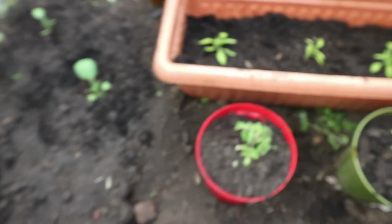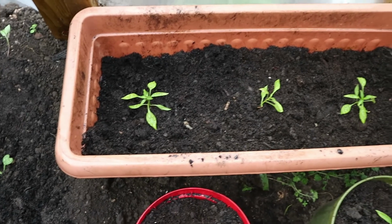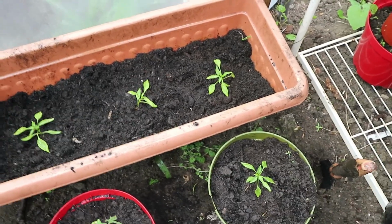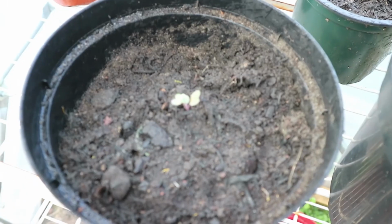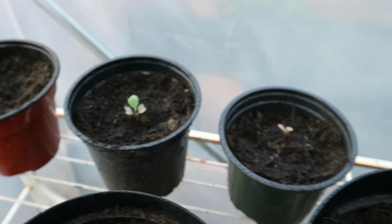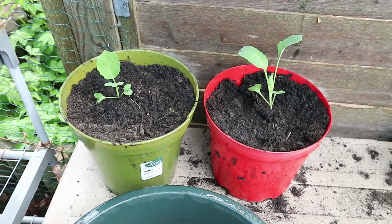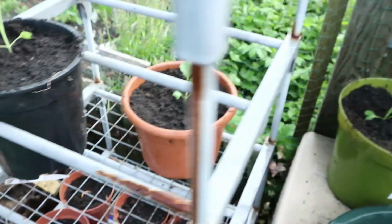Done some more transplanting here. Those are some pepper plants. Hopefully they start doing a bit better now. They've moved into something a bit bigger. And the same for the cabbage. They weren't doing very well in the egg cartons, so I've moved them into here. Hopefully this will inspire them to grow a bit better. And I've moved some of these outside as well, just to see how they do.